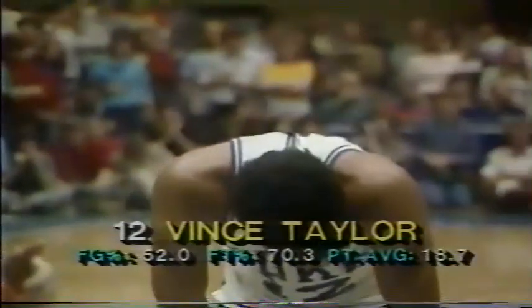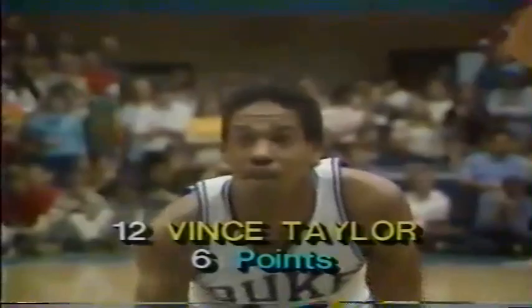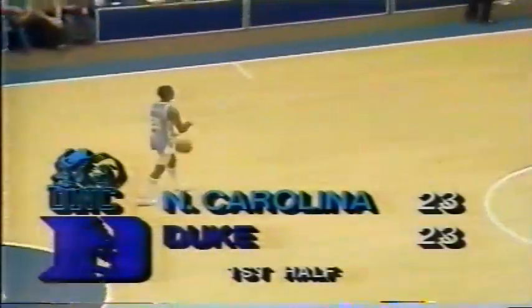You know, England starting today. He's normally not been a starter, but he is still 10th in the Atlantic Coast Conference in assists with 3. So Taylor now with 6 points. Picked off. 3-point play opportunity is good. We are tied with 3:16 left to be played in the first half. In a dandy of a ball game, unbeaten North Carolina against Duke.